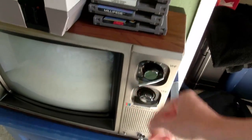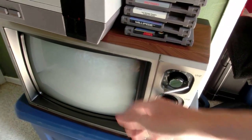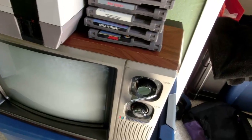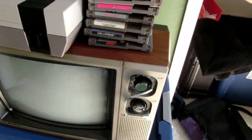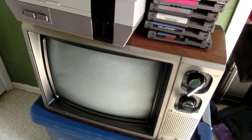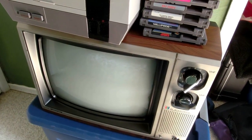So we have video and we don't have audio. That's a lot better than the other way around though, because if we had audio and no video, fixing the video is a lot harder than fixing the audio probably. Also, whenever you feed a signal into here, the image is really staticky. It has a lot of snow on it, so it probably has a power supply issue or something.